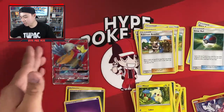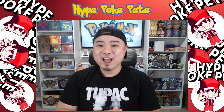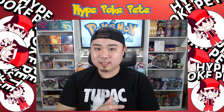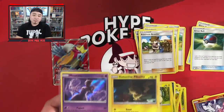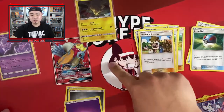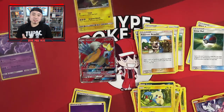All right, guys. So I guess that is it, right? There's nothing else. That's all of them. Best card from the pack is the one that you just saw, the Entei GX. Pretty sick looking card. We also have the Detective Pikachu cards. If you want to say that these are good cards as well, that's not bad either. But the Entei GX right here has definitely been the best pull of the night.